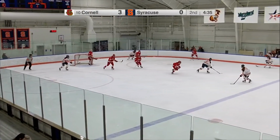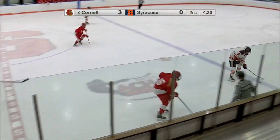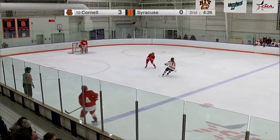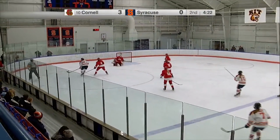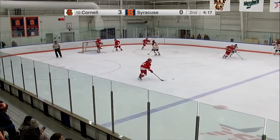Something we haven't really touched on is the depth that this team has. Haven't really seen it on display so far, but all three of SU's top three lines produce. The first line, 32 points. The second line, 28. Then this third line actually has the most with 35. Chance for another here, but blocked away. The shot from Primo from the near side, off the left pad of Mende.